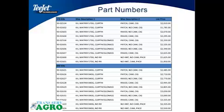Okay, I think Jim's going to talk a little bit about part numbers here and the descriptions. So, Jim, if you want to talk about that a little bit. Sure, Rich, thank you. As you can see, we've got several different part numbers listed up here. I'm not going to read through these individually, but I think the good news, as Rich mentioned, is that our kit numbers are going to remain the same.